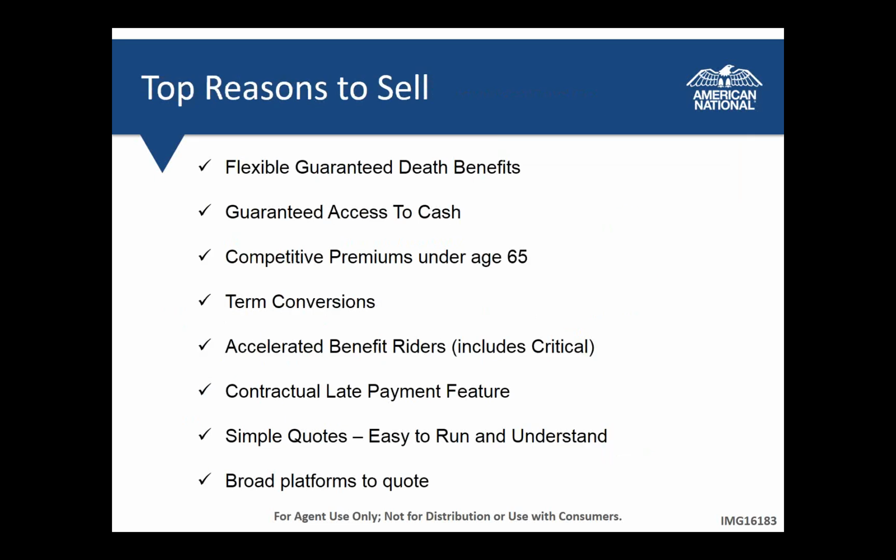So as I covered earlier in this presentation, you do have the flexibility to dial in a specific death benefit to a particular age, anywhere from 95 to 121. You do have that guaranteed access to cash in that 15th, 20th, and 25th year, which is a great benefit. Let's say someone decided to get a GUL policy and 15, 20 years down the road, their kids go off to school, decide they do not need life insurance anymore, and they will have access to that cash that they paid into that product at that point in time in the 15th, 20th, or 25th year.